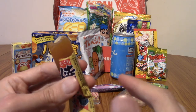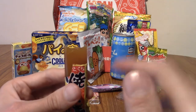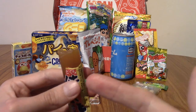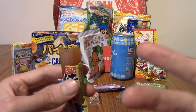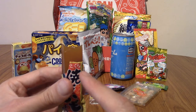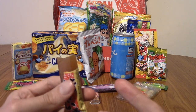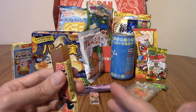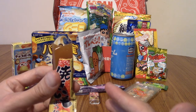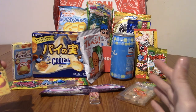I'm glad I tried this now, because it's strange. It's not as sweet as you'd think it is. It's a little bit savory as well. It's got a sweet kick to it, but it's not just sweet. That's really interesting. Wow. I'd eat one of these again if I had the chance and the opportunity. Yeah. Wow. Okay, cool.